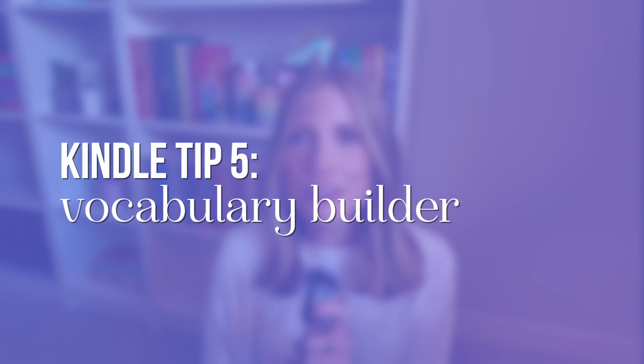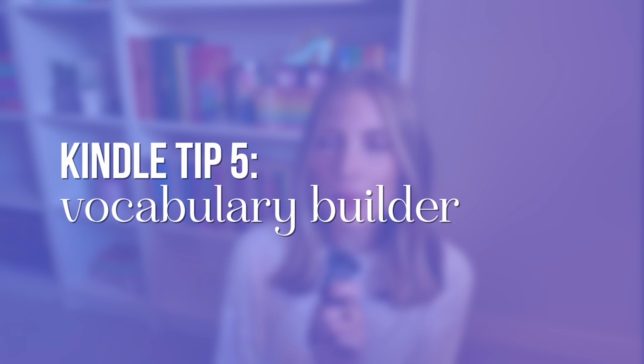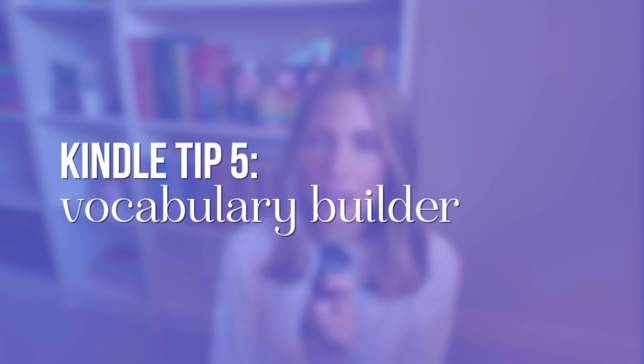This is one where you can just kind of set it and forget it, and it's nice to know. Tip number 5 is one that I have just recently gotten into as well, and that is the vocab builder. Essentially, if you're reading a book and you highlight a word and look at the definition, Kindle will log that you highlighted that word and put it into your vocab builder.